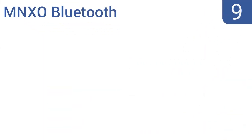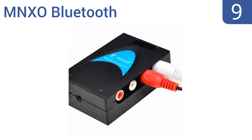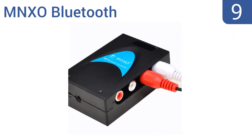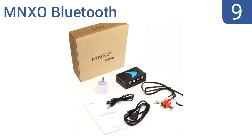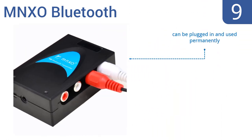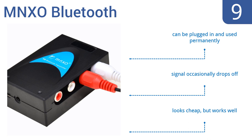At number 9, with the MNXO Bluetooth, you can choose to connect devices using either a 3.5mm jack or an AV cable, so this unit works well with both newer and older devices, potentially breathing life into hardware you thought was extinct. It can be plugged in and used permanently, and looks cheap but works fairly well, but the signal does occasionally drop off.